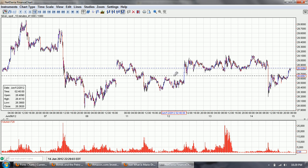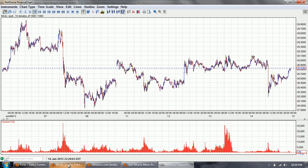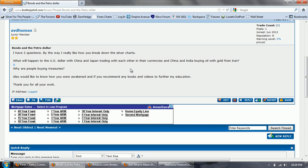And let's go to the question of the night, and there's actually a number of questions, so we'll try to deal with them fairly quickly. This is from AVD Human, and he asks about bonds and petrodollar. I have two questions. By the way, I really like how you break down the silver charts. What will happen to the US dollar with China and Japan trading with each other in their currencies, and China and India buying oil with gold from Iran? And why are people buying treasuries? Also, would like to know how you're awakened, if you recommend any books and videos to further my education. Thanks for all your work.